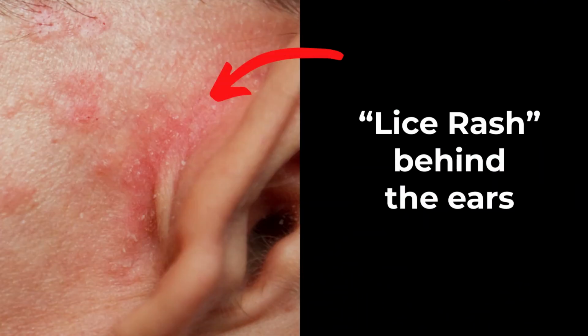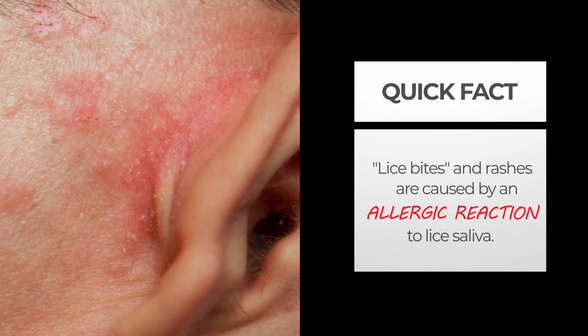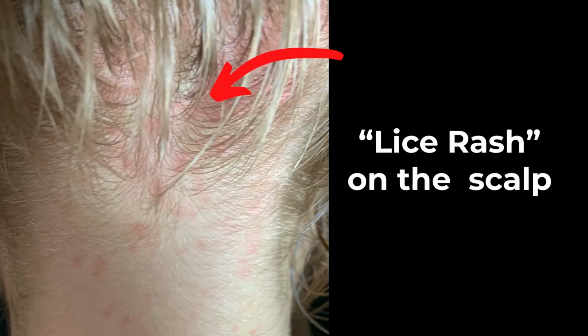Number 5, a lice rash behind the ears. Again, common for these rash looking things as opposed to something that looks like bites. Either way, it's an allergic reaction to lice. So you might see these blotchy rashes behind the ears as well. Number 6, a lice rash on the entire scalp. So some people get a rash on their entire scalp when they have lice.